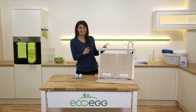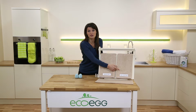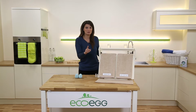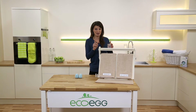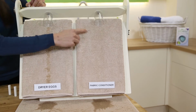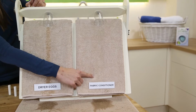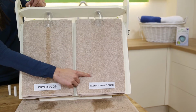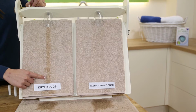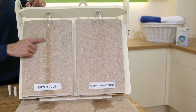Here we've got two identical towels. The only difference is that we've done this one 25 times with fabric softener and this one 25 times with dryer eggs. Watch what happens when I pour the same amount of water down both. The fabric softener towel doesn't absorb much of the water. That's because the petrochemicals in the fabric softener have coated the fibres of the towel wash after wash. But the towel that has been softened naturally using the dryer egg absorbs much more of the water because it's been softened naturally without any chemicals.